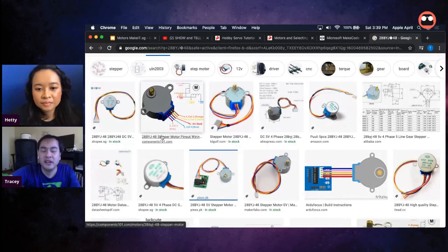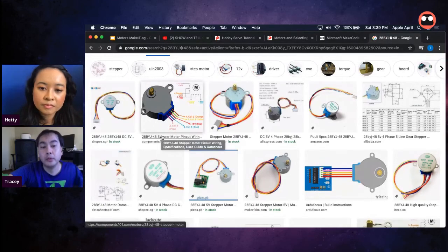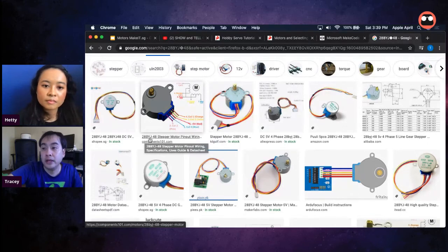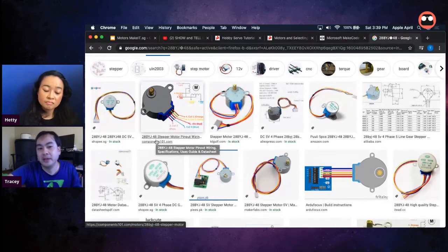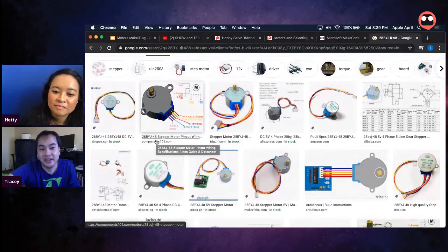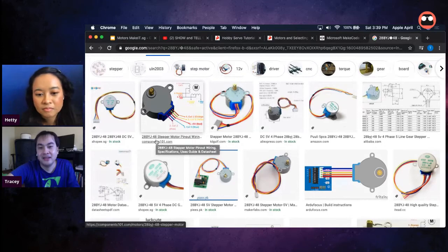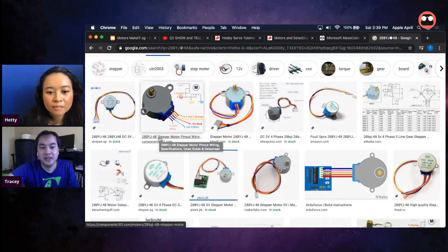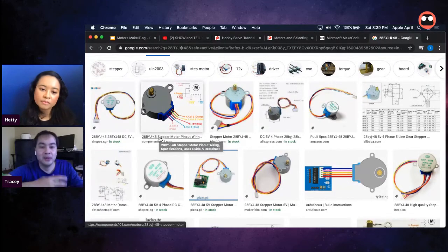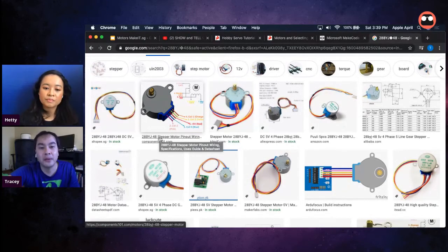In this case, these are the stepper motors, and we have the stepper motor in our projects as well. There's a 28BYJ48. These particular numbers are crucial to knowing which kind of thing they are, because a stepper motor just means the type of thing. It doesn't mean the exact one that you may want to use in a project, because they have different requirements or different capabilities.